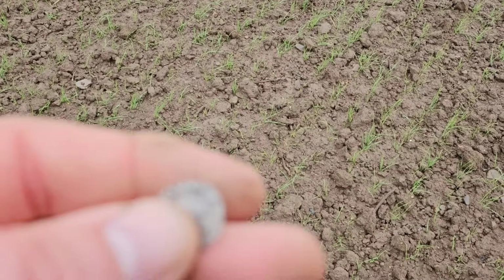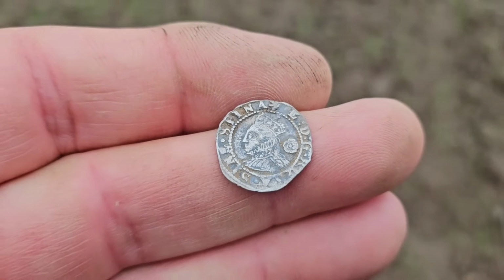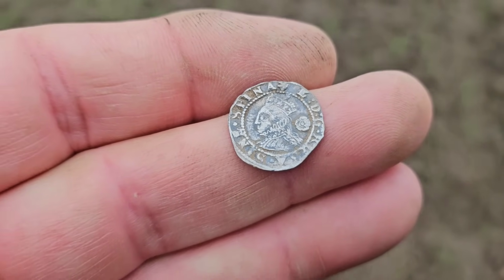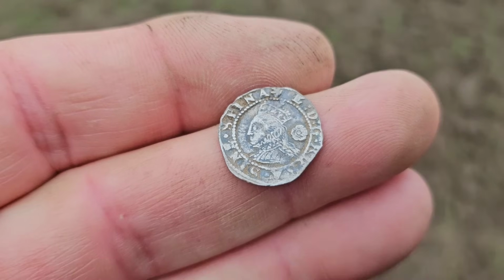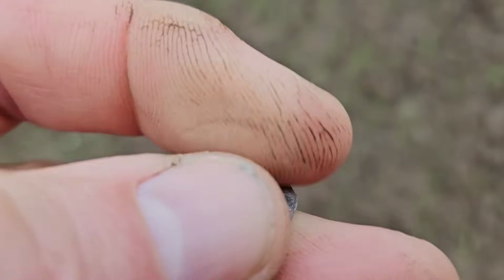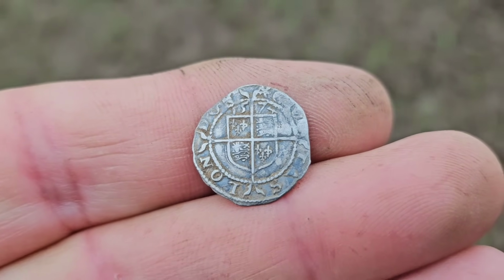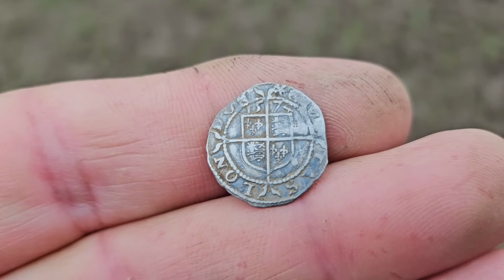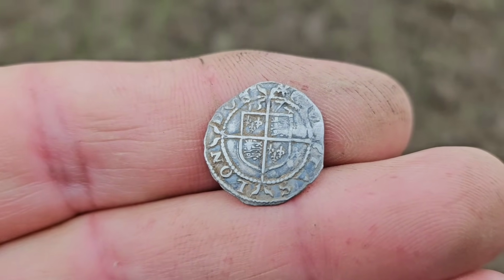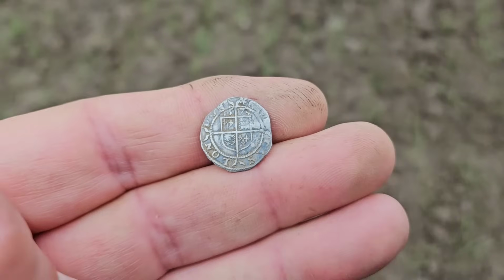Look at this beauty. Oh, it's an absolute beautiful coin. That Queen Elizabeth 3 pence. Possibly star mint mark there at the top, maybe. And it's got the date on even there, look at that. 1570, it could be a wonky 4 there at the end. Could be 1574, folks. That's a beautiful coin, absolute stunner. Look at that.